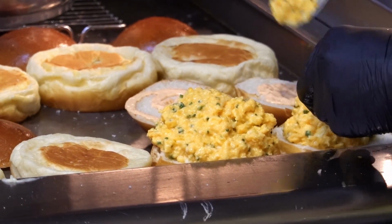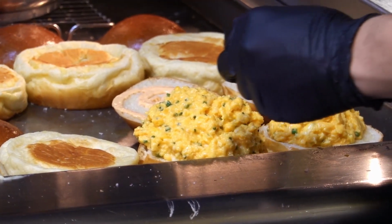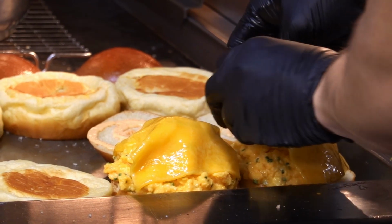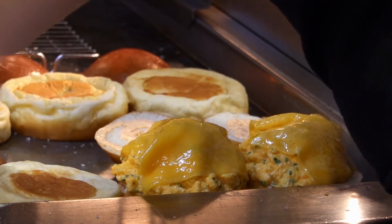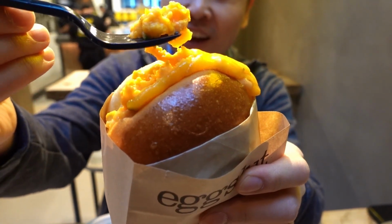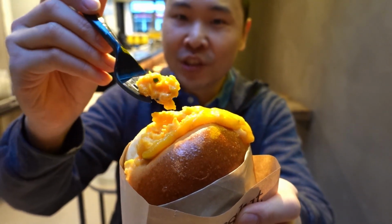Oh, I got a delicious looking Fairfax sandwich. These are scrambled eggs with caramelized onions, a slice of melted cheddar cheese, on the grill with some sriracha mayo. It looks so delicious. The scrambled eggs look so fluffy. Oh my, can you see the chives?